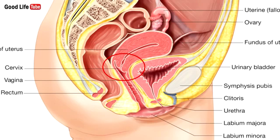The position and texture of the cervix change throughout the ovulation cycle. The inner canal of the cervix contains glands that secrete vaginal mucus. The color and texture of the mucus also change throughout the cycle.